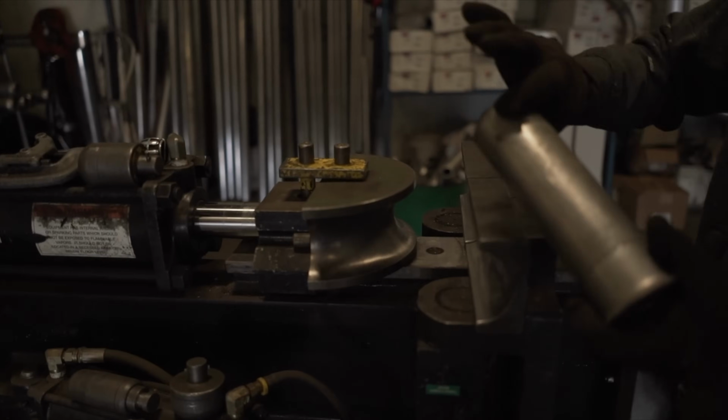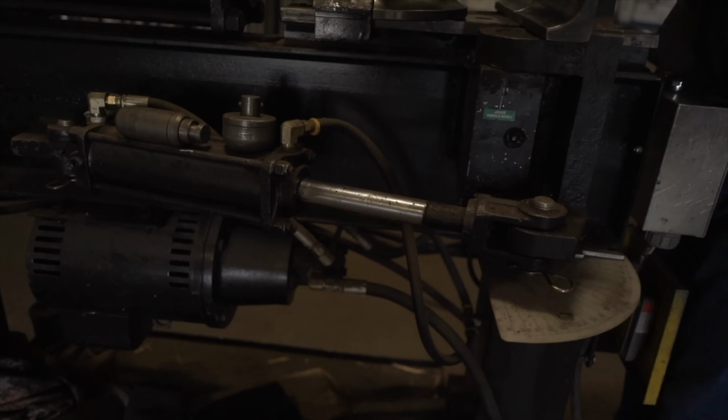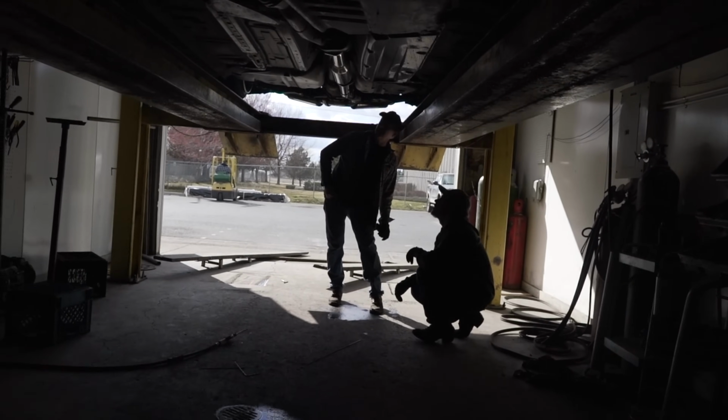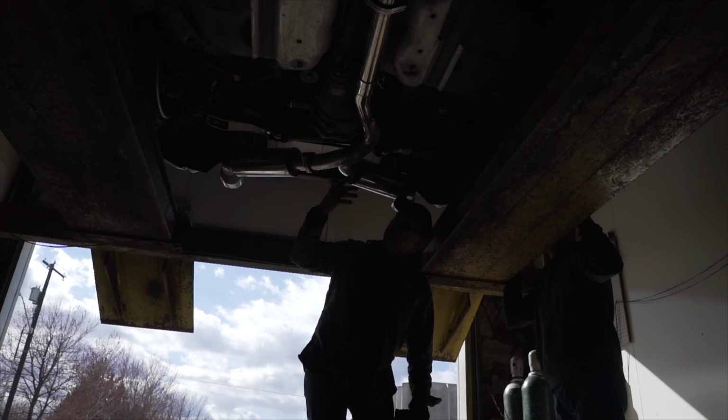See, I'll try to smash one end, but then keep this side big so it'll stay over. So all we can do is maybe smash a piece and put it in there. That's another thing I was thinking too. See, the problem is you still have to flatten the Y.